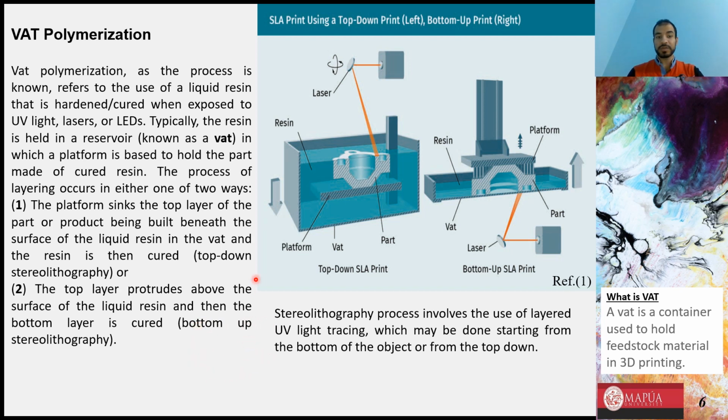First, the platform sinks the top layer of the part or product being built beneath the surface of the liquid resin in the vat, and the resin is then cured. Or second method, the top layer protrudes above the surface of the liquid resin and then the bottom layer is cured. The stereolithography process involves the use of layered UV light tracing, which may be done starting from the bottom of the object or from the top down.